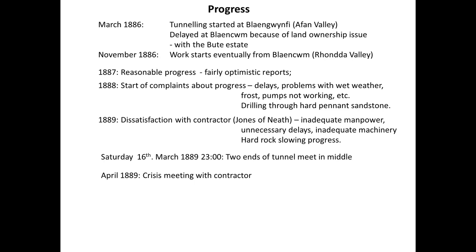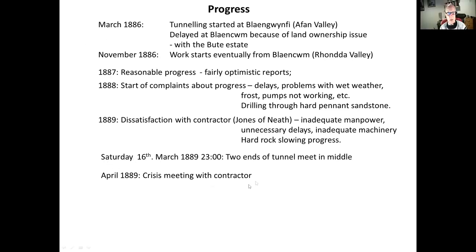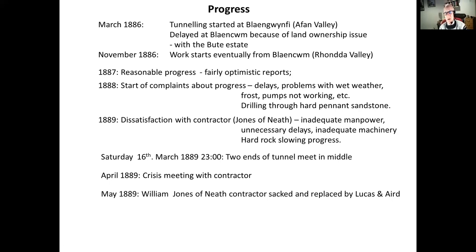The railway company were getting rather fed up with the slow progress, because it had started in March 1886. This was now 3 years later, and in May 1889, William Jones of Neath was sacked and replaced by a company called Lucas and Aird.